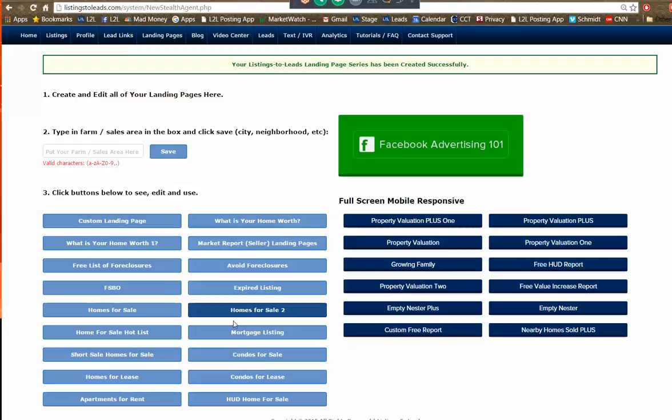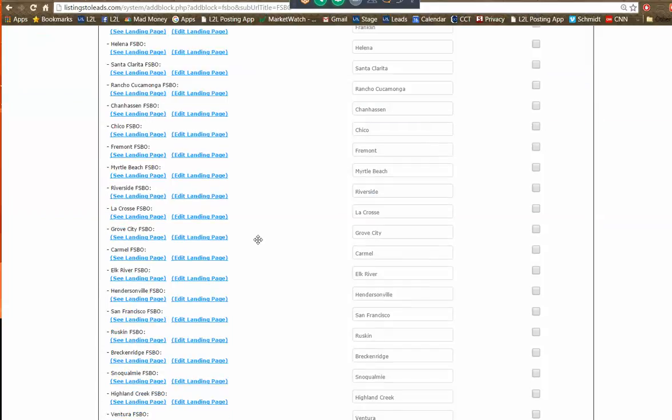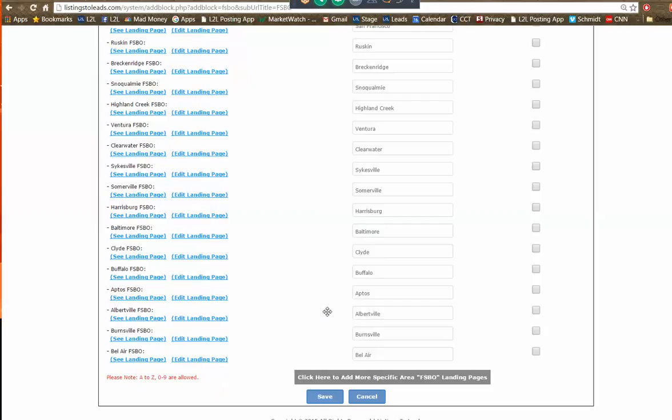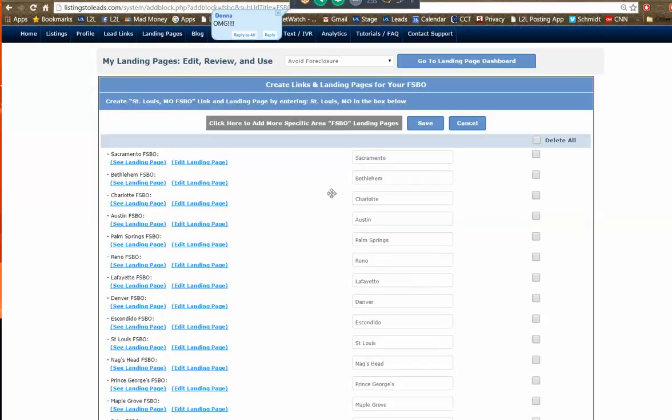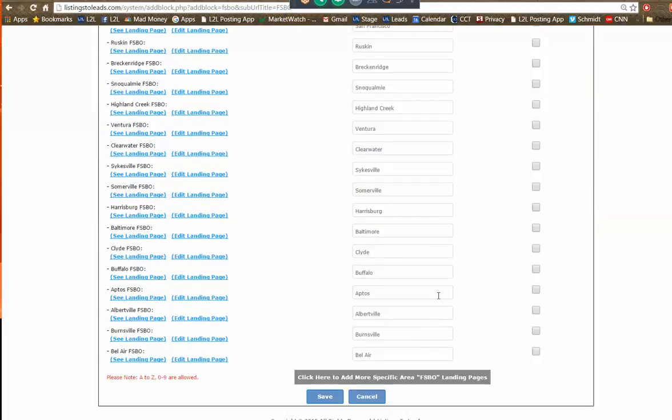What that means is I now have a Baltimore page under every one of these buttons. Okay, there are over 25 of these. There's all different kind of iterations. But down at the bottom, or where is it? Well, I thought I typed in Baltimore. It should, oh, there it is. So click See Landing Page.